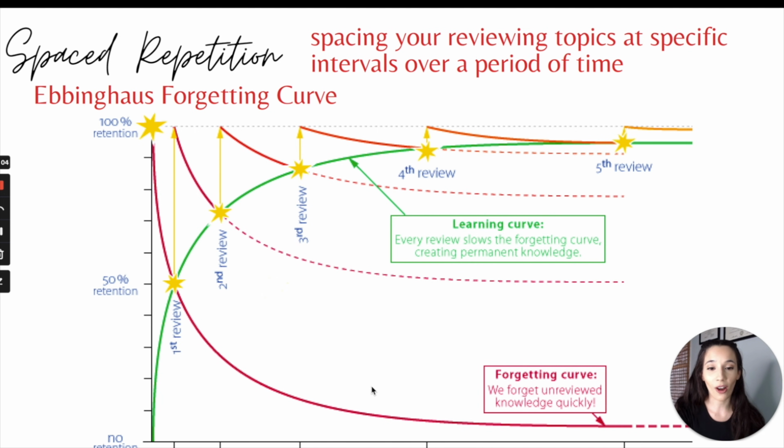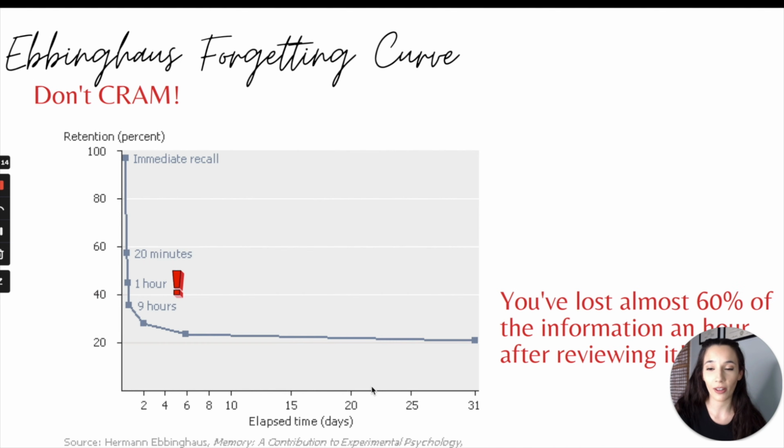But again, it's not just any review. It's using the best learning tools, because you want to really magnify your learning. You have a lot of information to learn. And then we come back to this. The point of this chart, which is the same curve as the first one, is that it just doesn't include how the curve changes with each review. But we can see that between 9 hours later and 4 to 6 days later, you're really not remembering much of the information, and you're not going to do well on the exam.